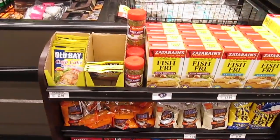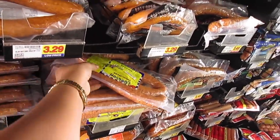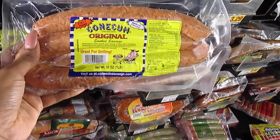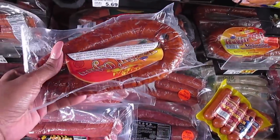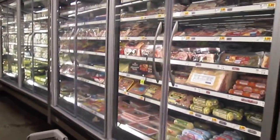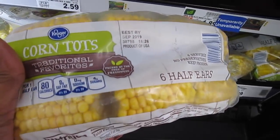I already have seasoning. Kanika is always my sausage of choice. I don't know if I want the first one. I want to get a thick one. So Kanika, I'm gonna get this hot one right here. Maybe this one. Got the sausage. Now we need corn. I'm gonna get two of these corn tots.